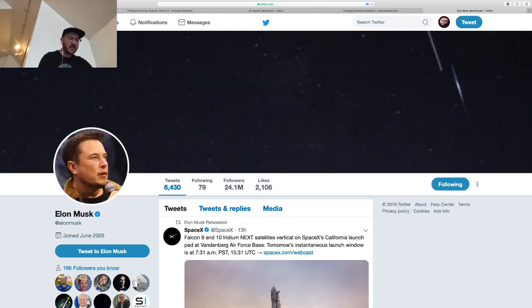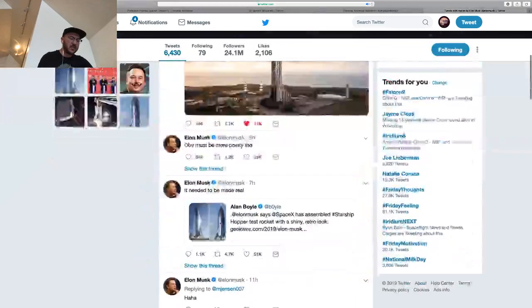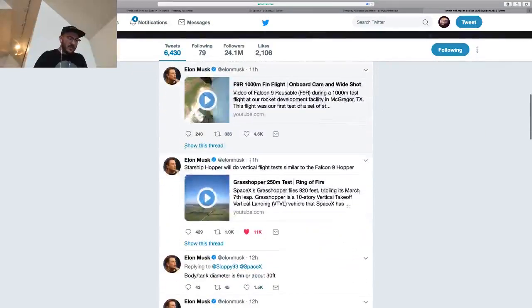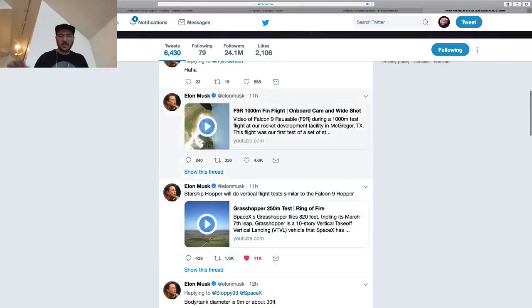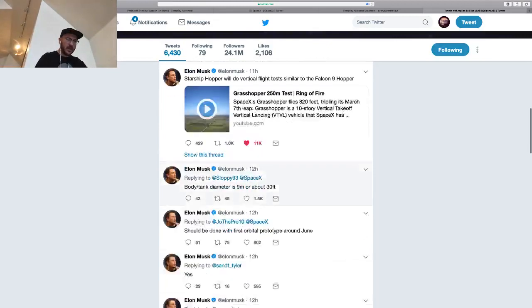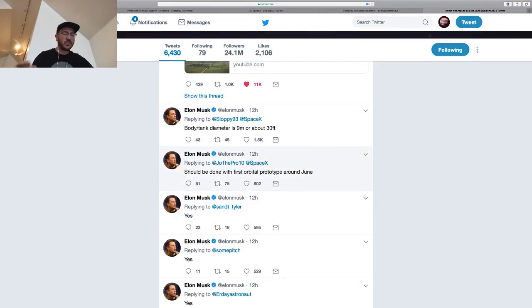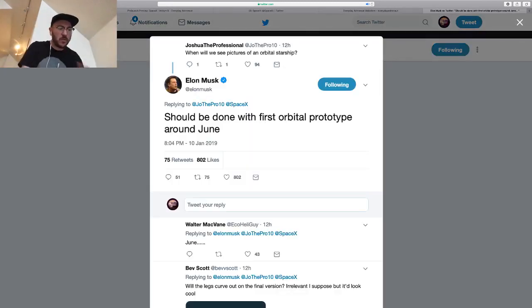All right, so Elon was going nuts last night, too, talking about more stuff about the Hopper. For instance, he showed off the Grasshopper flights, which, again, I talked a lot about in my video, why SpaceX's newest rocket won't go to space, which everyone hated. Sorry, guys. The body at 9 meters, orbital prototype in June. So that's insane. They're talking about having the first orbital prototype.